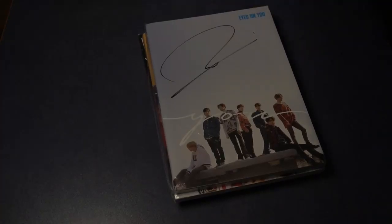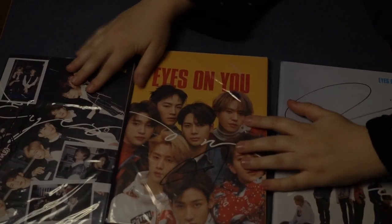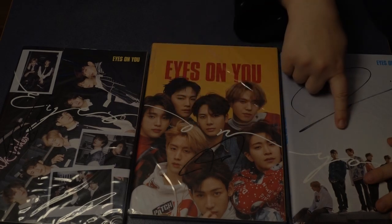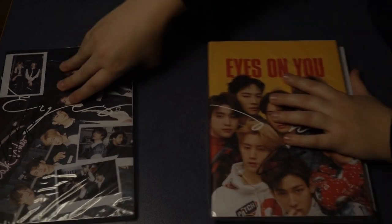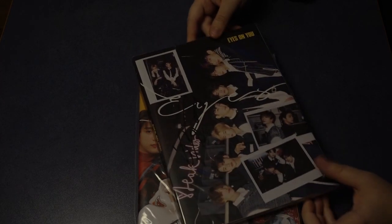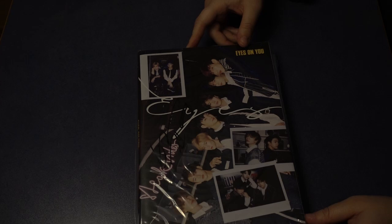So I just got all the other albums out. So these are all my other albums. So we have Eyes on You. I hope you can see that. So this version is signed by Jinyoung, this is signed by Jackson, and this is signed by Bam Bam. And I had 3 other copies that are normal, but I decided I don't need double the albums, so I sold them.